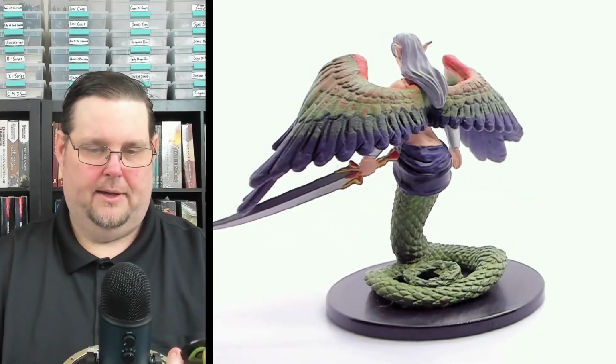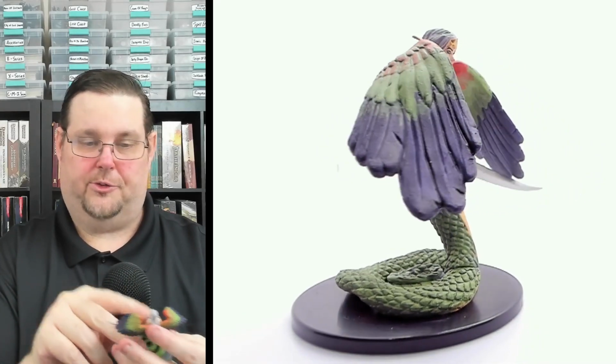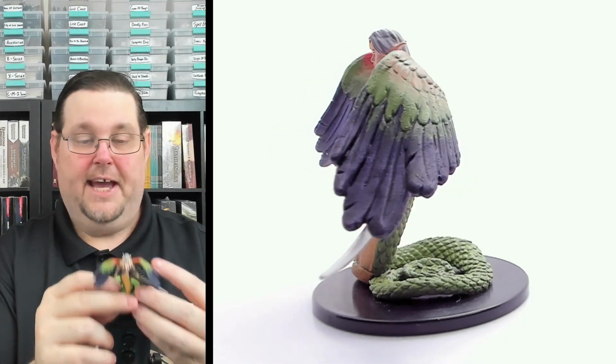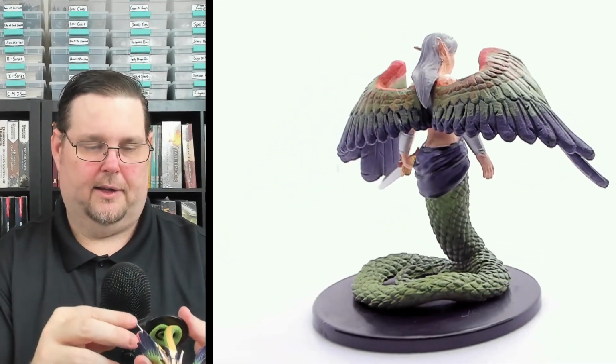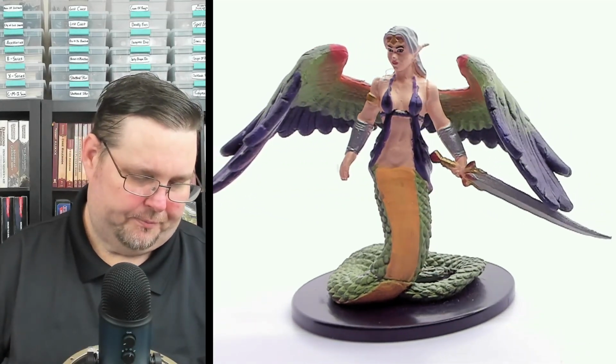stand as well. And I got 3 of these Isayas or Isia or whatever her name is. Definitely a beautiful miniature. Got a lot of nice color, and I like that. So Isia, uncommon, number 27.